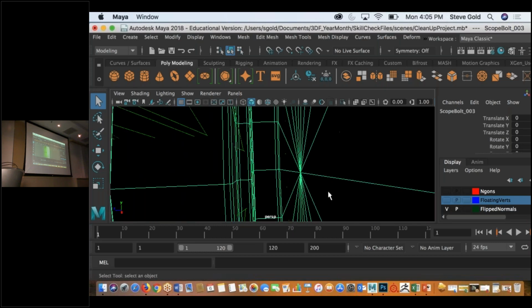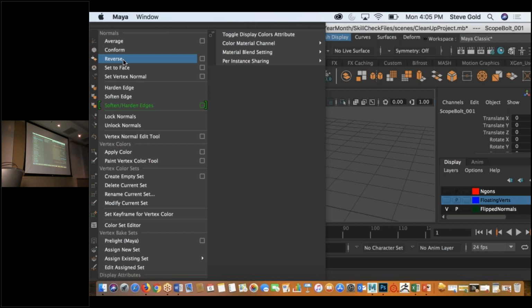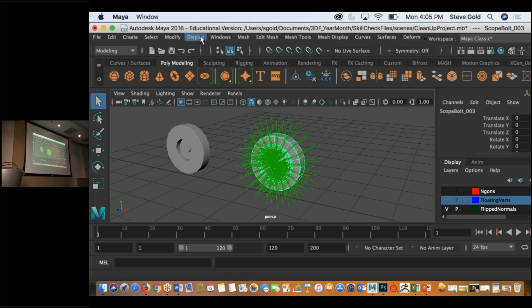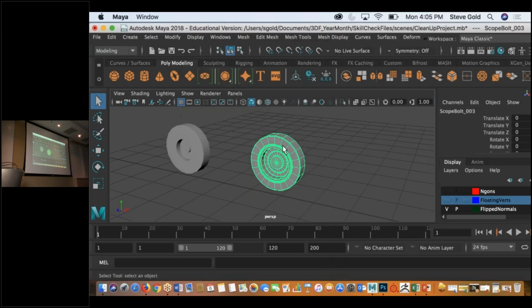Does that make sense? Select the geometry in object mode, mesh display, reverse. Boom. To get rid of those spiky things, you have to do what you did to turn them on. Display, polygons, face normals. Turn them off.